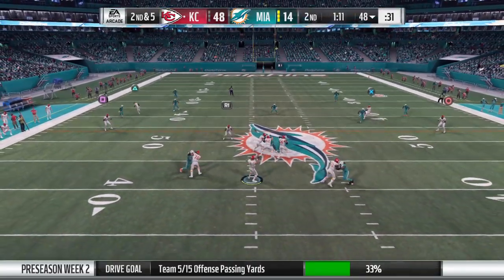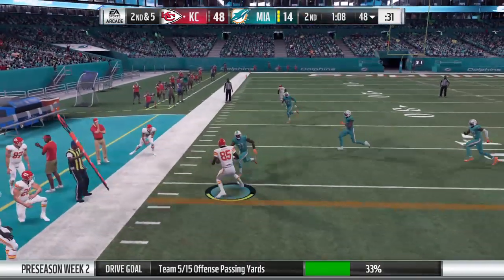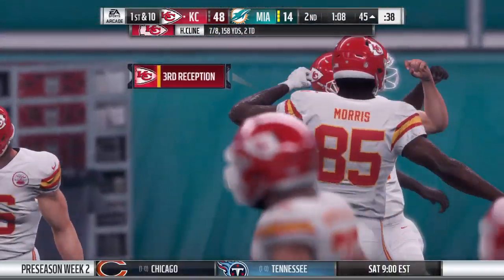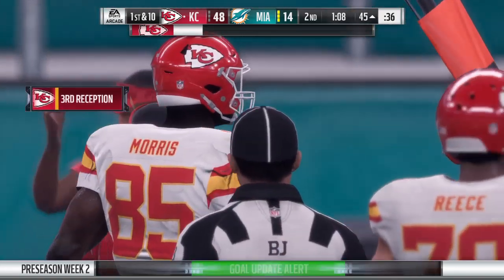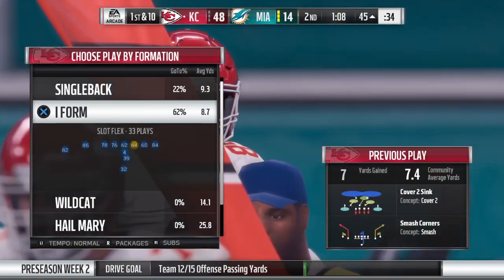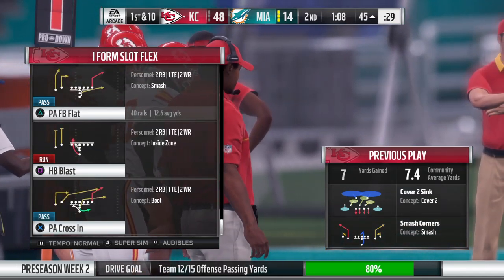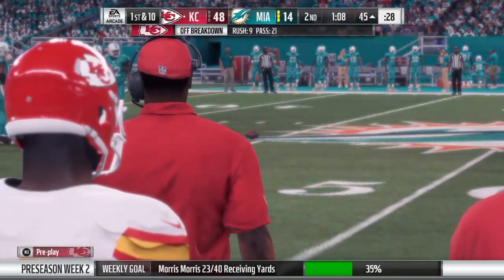Looking to throw on second down. Klein, throw left side, complete. That's Morris. 7 yards there, good enough to move the sticks. He decided to run a hitch route. It really helps to have a guy who can turn it loose. And, boy, he rifled one in there on that one. Not much run after catch, but it worked really well.